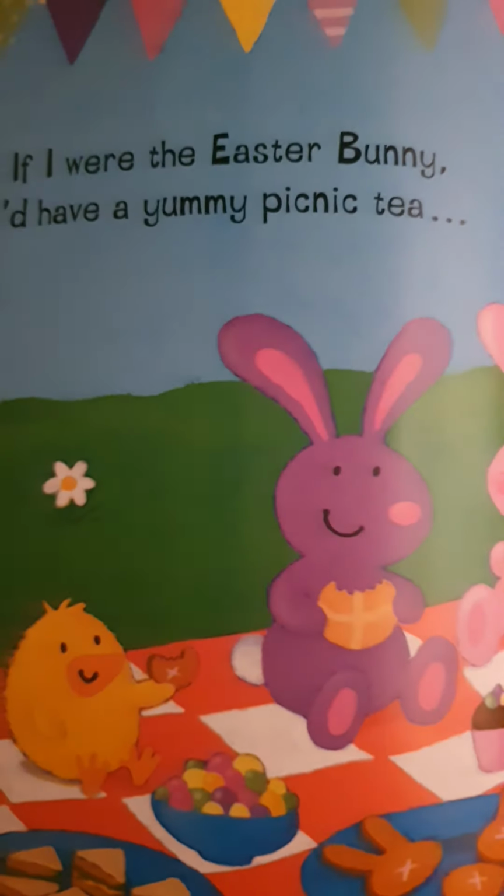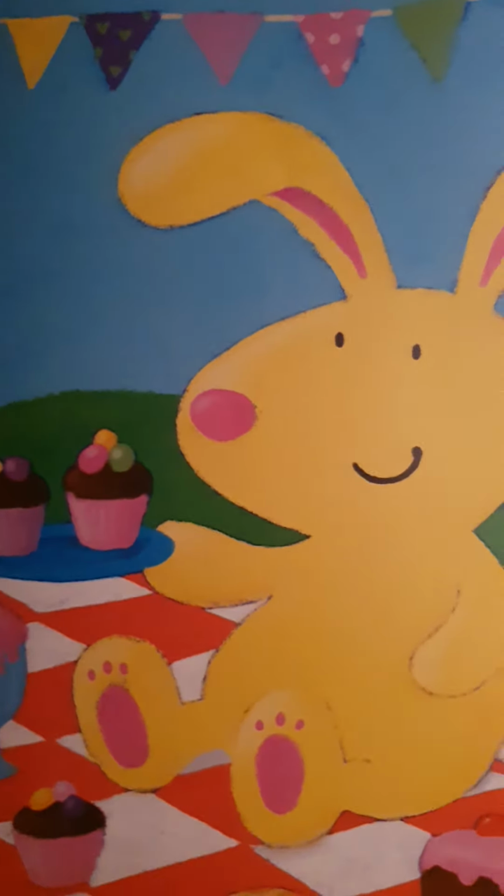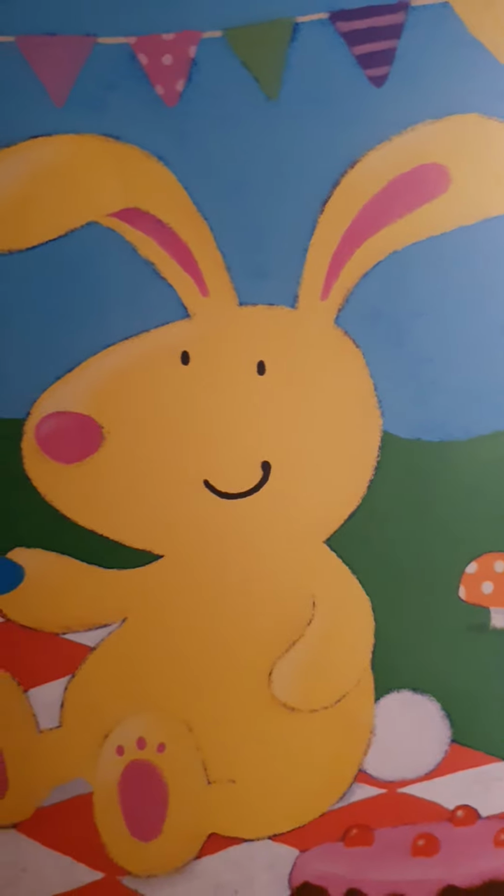Lovely. It's a lovely picnic, sitting down on the grass on our blanket having a picnic. Maybe you could do that with your friends for Easter if you have a back garden. And if you don't have a back garden, you could always have a little picnic inside. Be great fun.